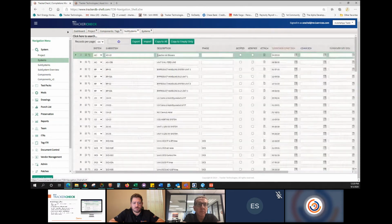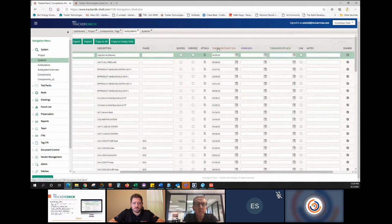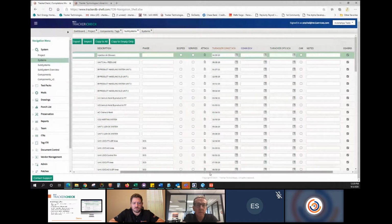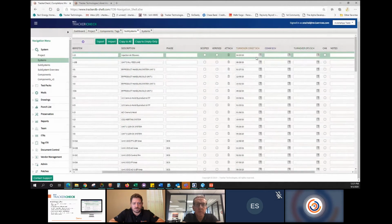you can see that subsystems are driven by turnover dates. This one has a very simplistic turnover structure right now. It's just a turnover from construction to the commissioning group and then commissioning to operations. So this is more of a power layout, but it can be a streamlined oil and gas. These columns are customizable. So we have a ton of background fields that we can expose to you.